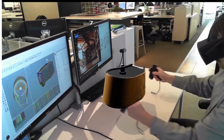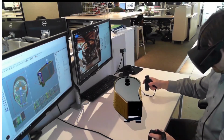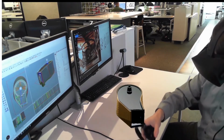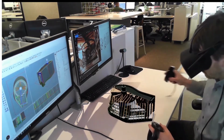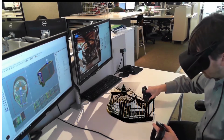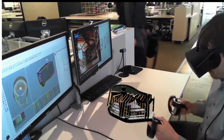Virtual reality, as an example, has an amazing ability to bring a human element into technology, where you can reach out and touch things, pull sections with your hand, pull things apart, put them back together, and understand how a system works in a very clear and very straightforward way.